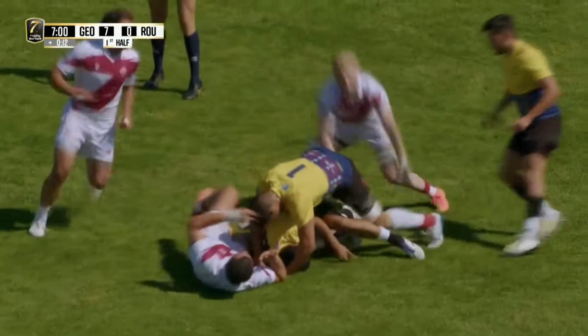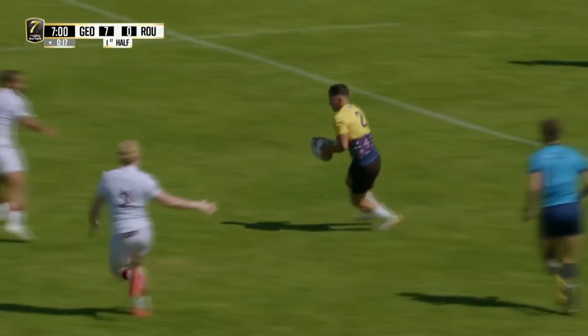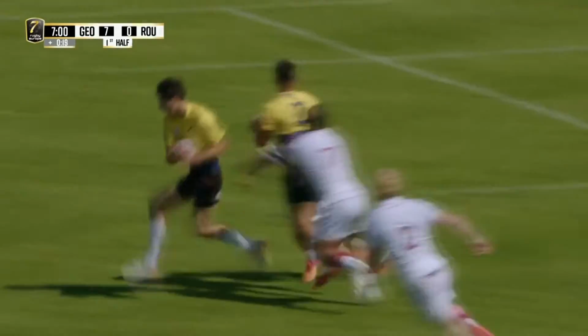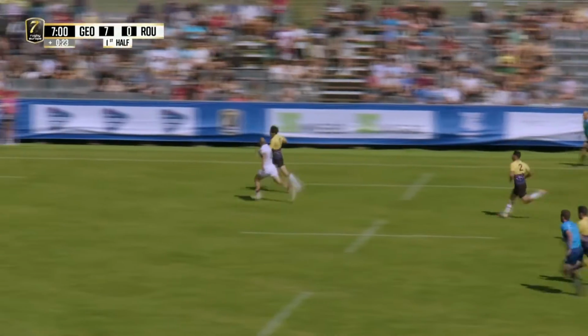Unfortunately there, that's a nasty looking injury. But play will carry on, obviously. Yeah, never a nice thing to see. He's down, he's in some pain. Romania down to 6 men, but finding that gap, finding that pace. He is a fast man, and he's almost there.